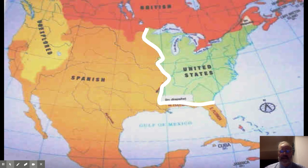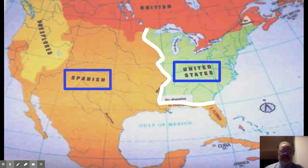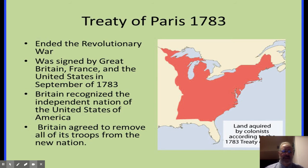Right now, instead of England controlling the land east of the Mississippi, we have the United States, America. We control the land now. England is not involved. Spain still controls the land west of the Mississippi. So geographically, the boundaries are the same. It's just that we're taking over the land that England had controlled. So we're still going to deal with Spain.